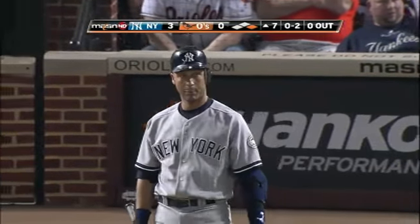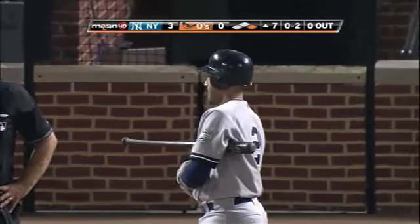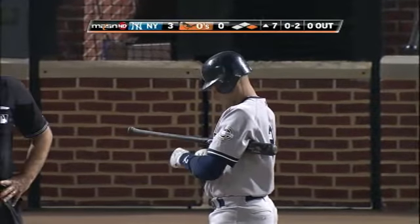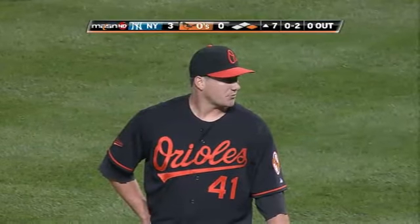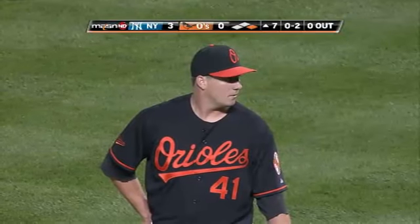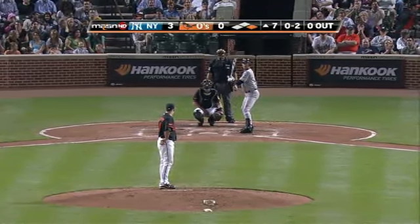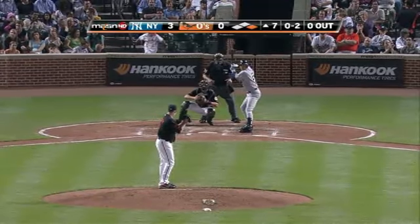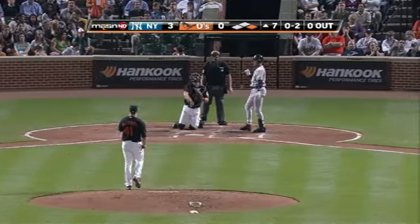Any runs added on here obviously become real important. Well, they sure do. And Rob McCrory, if you've not seen McCrory pitch in the past, he's got a big time arm. That last pitch that Jeter was so late on was 97 miles an hour, and there's a lot of movement on that fastball. He's got a fastball and a slider that are two great pitches. Jeter will take it down low. 1 ball, 2 strike count.